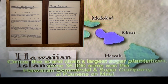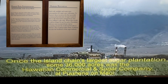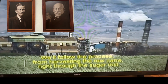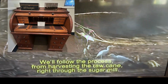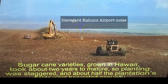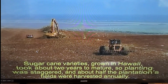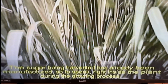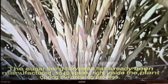Once the island chain's largest sugar plantation, some 36,000 acres, was the Hawaiian Commercial and Sugar Company at Pu'unene on Maui. We'll follow the process from harvesting the raw cane right through the sugar mill. Sugarcane varieties grown in Hawaii took about 2 years to mature, so planting was staggered, and about half the plantation's fields were harvested annually.